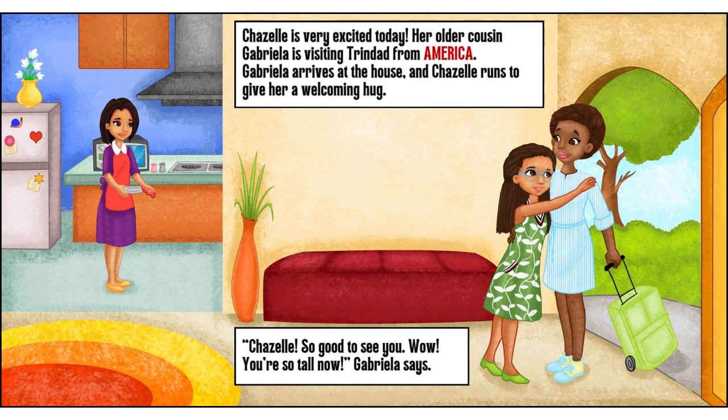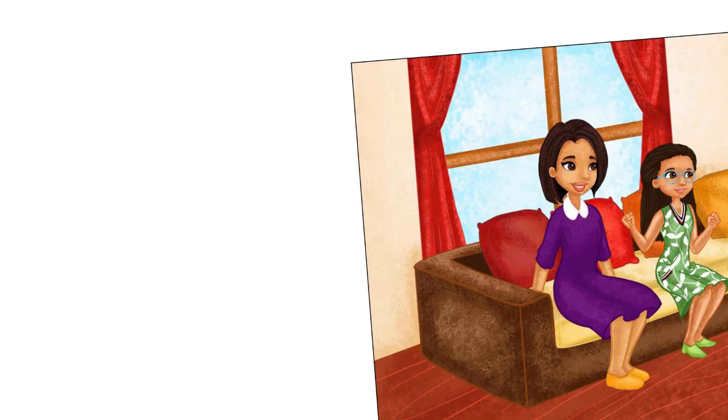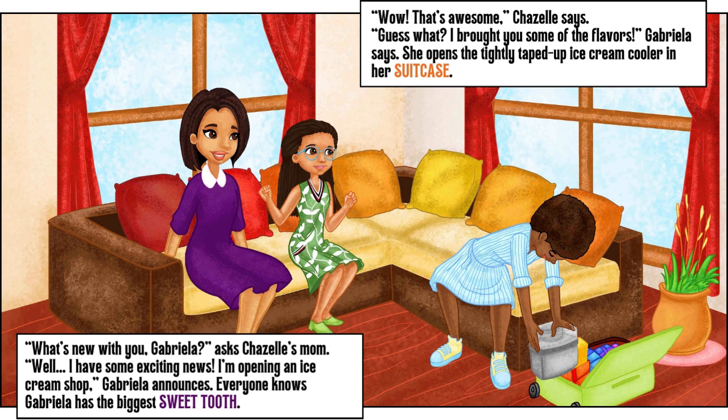Gabriella arrives at the house and Chazelle runs to give her a welcoming hug. "Chazelle, so good to see you. Wow, you're so tall now," Gabriella says. "What's new with you, Gabriella?" asks Chazelle's mom. "Well, I have some exciting news. I'm opening an ice cream shop," Gabriella announces. Everyone knows Gabriella has the biggest sweet tooth. "Wow, that's awesome," Chazelle says.